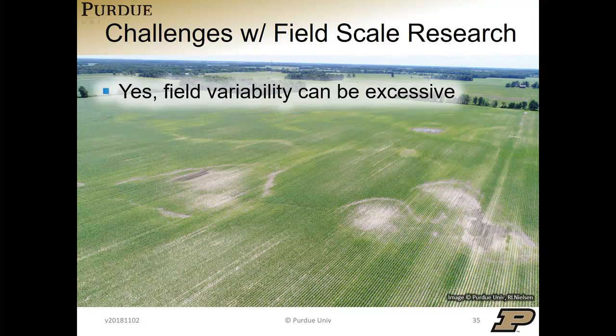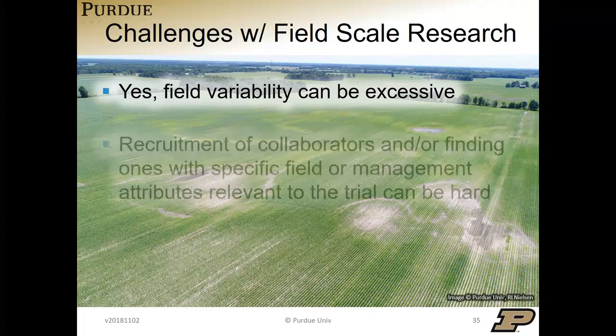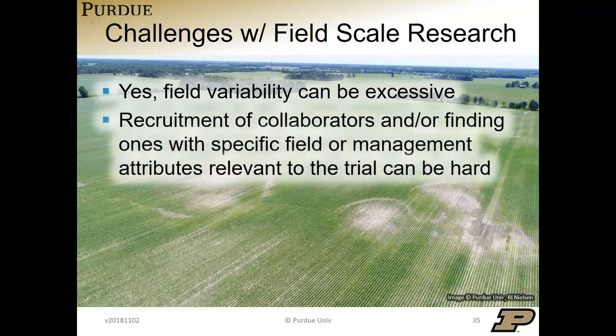But I will say it's a rarity when we have to abandon a trial. We don't have that many over the years that we've had to give up. Usually I can either clean the data to get rid of some things like wet holes and still have enough data there. Sometimes we find it difficult recruiting collaborators to work with us, or finding ones that have particular fields or maybe particular management attributes that are relevant to the trial.